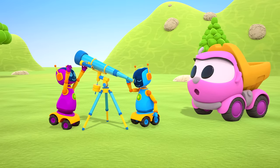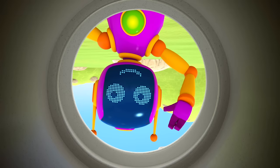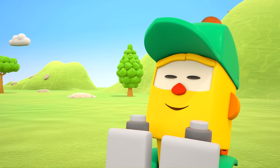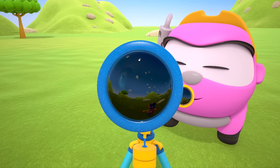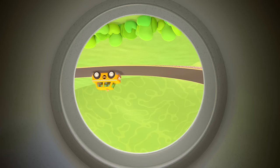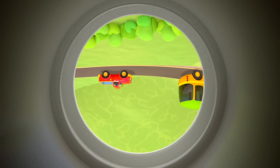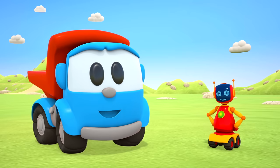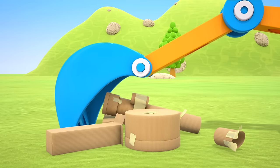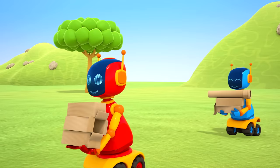Robots, it's still very bright. You won't see anything. Oh, the picture in the telescope is upside down. That means the telescope can't be used to look at things with the special eyepiece. Look, Leia. All the cars are upside down. Let's tidy up this mess for now. They need to get the old cardboard and throw it away in one of the rubbish bins.